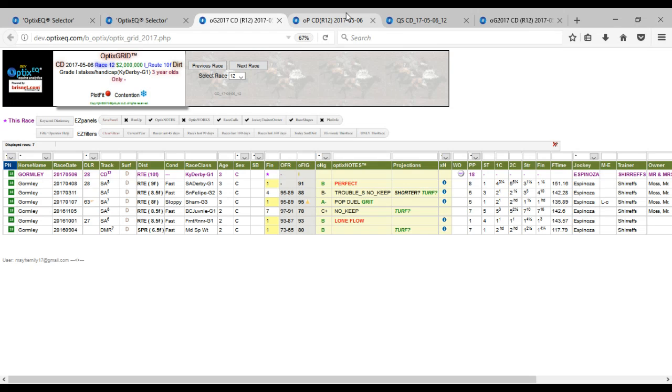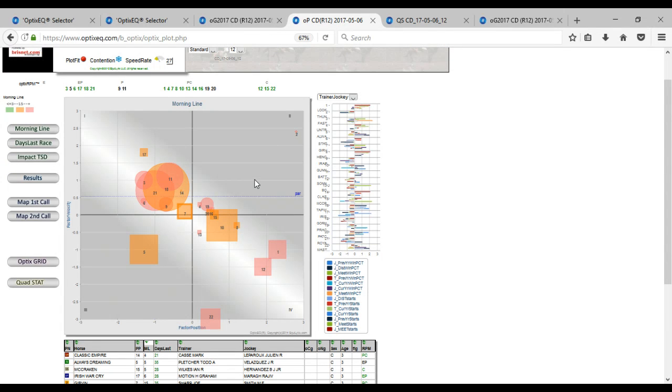Yeah. Go ahead. Sorry, John. 7 lengths slower than Paradise Woods, so there you go. So she probably would kill him in this race. So, I'm against this horse.